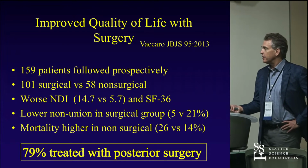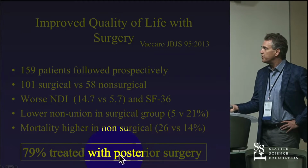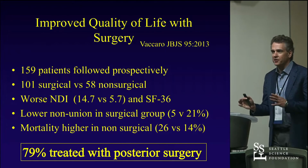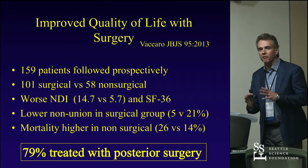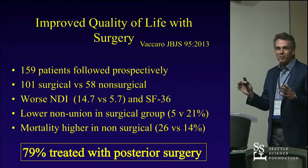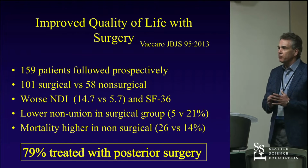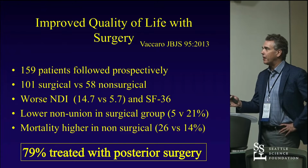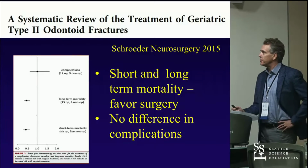Interestingly, there was one thing in this paper, and most of these patients were treated with posterior surgery. And what you're going to see is I'm going to talk a little bit about anterior surgery just because I come from Utah and Ron Affelbaum was there and I had to train with him for a long time. So we'll talk about it from a historical standpoint, but there's a real trend, if you will, towards posterior surgery in these patients. And I think, if you're going to operate, that's probably the mechanism that you should take.